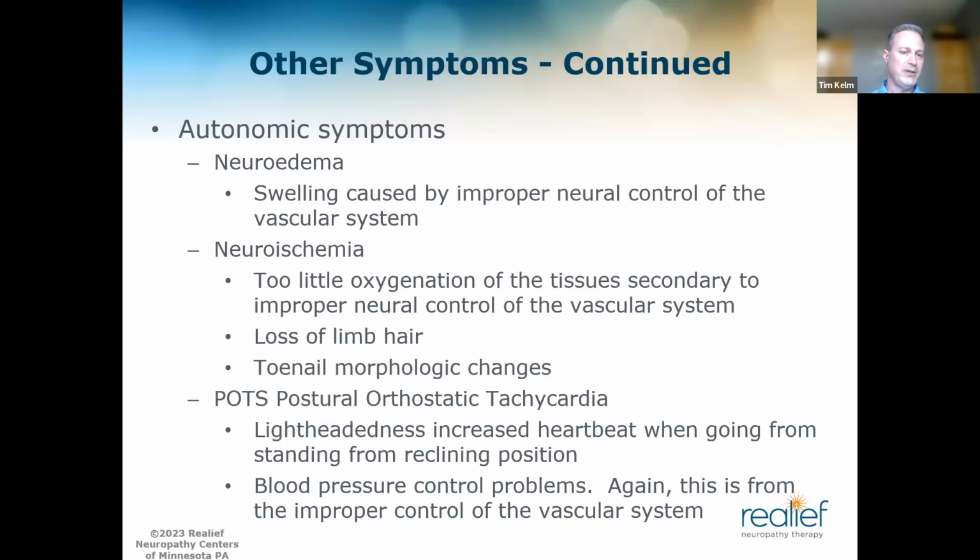Like, it's not a blood flow issue. Any sort of ischemic or poor blood perfusion is going to be secondary to the neuropathy itself. And then some of that orthostatic tachycardia, like you were talking about, where you get up and you feel lightheaded because your body's not responding to the blood pressure demands like it should. So you get a lot of other symptoms from it. It's not just pain. The neuropathy, it's not just pain.